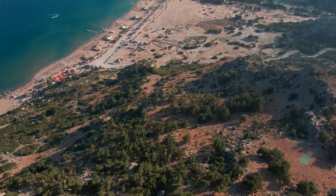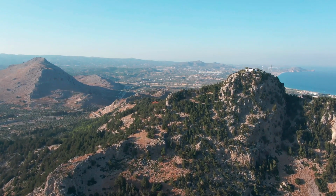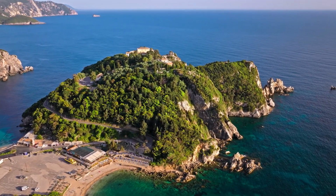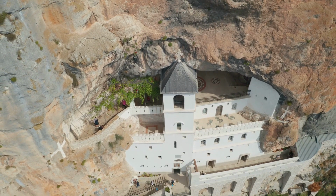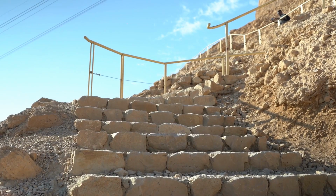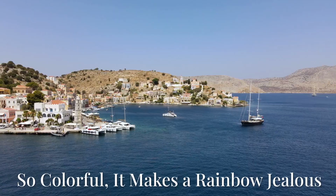But wait, there's more. If you're up for a little adventure, head up to the Tsambika Monastery, perched high on a hill overlooking the beach. The views from up there are absolutely breathtaking, and you might even bump into a few friendly goats along the way. Legend has it that if you climb the steps to the monastery, you'll be blessed with fertility. So, if you're looking to start a family, get climbing, and if not, well, the views are still worth the effort.